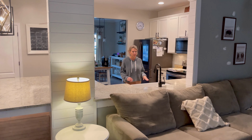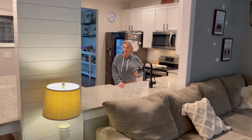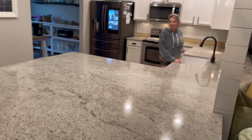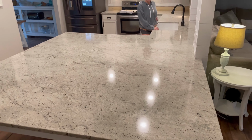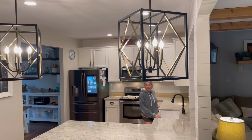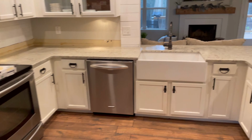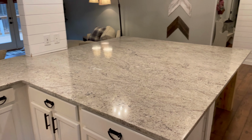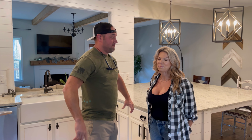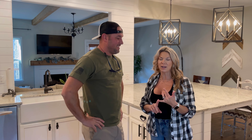So how do you like your Granite? I couldn't be happier. It's so pretty. It really is. Kind of see a shine to it there. Yeah. That is one mammoth island. So it's all done? Not quite. We got a backsplash and we got chairs.